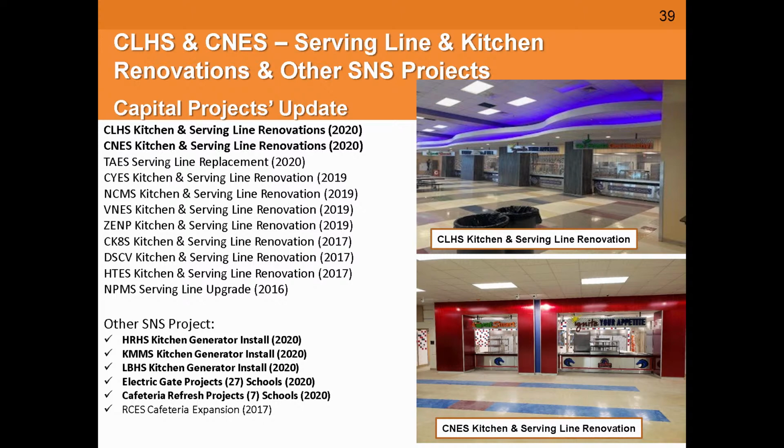And in the past, at the locations where we've installed these generators, they actually had large amounts of food spoilage where they had to discard all their food. When it goes down below a certain temperature, FDA requires that all that food be discarded. So that will help to avoid that. As well as 27 electric gate projects, which also speaks to the safety and security, so that not just anybody can drive behind the school delivery area.